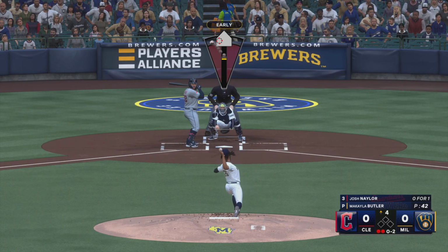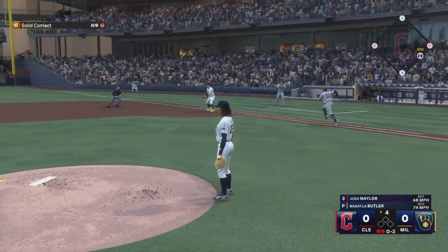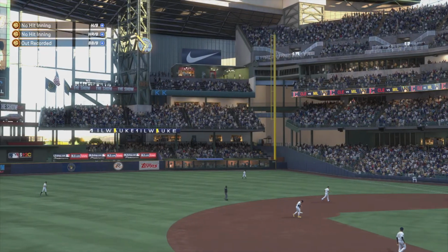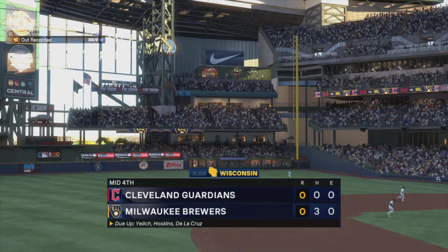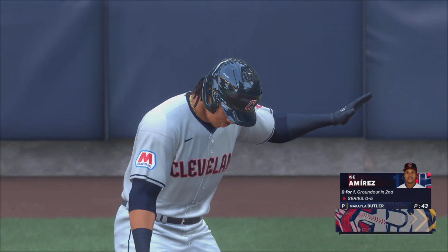Fourth inning underway, no score. Up the middle, Pena. The throw to first, and the inning is over. So 12 up, 12 down to begin the ball game. No score. Ready now for the fifth inning.